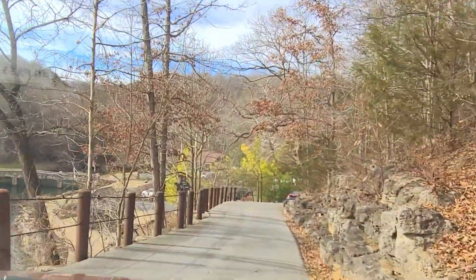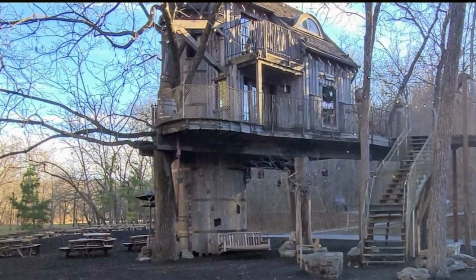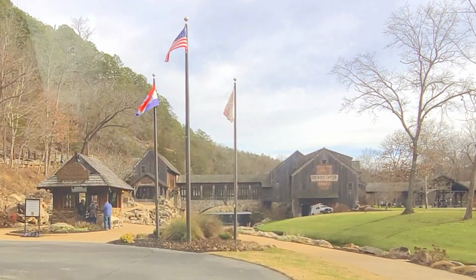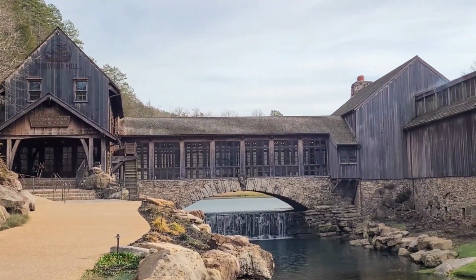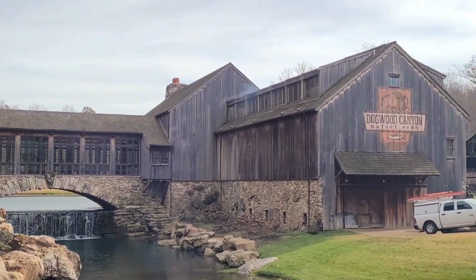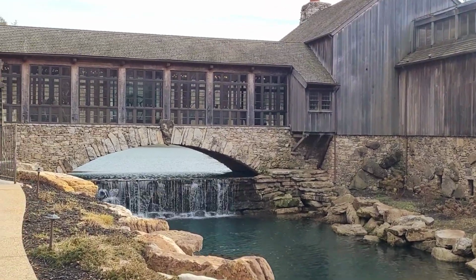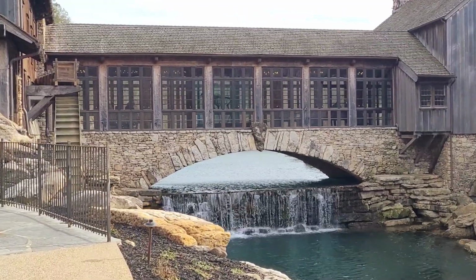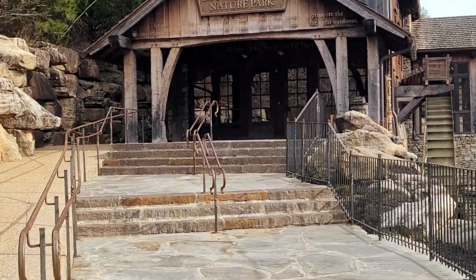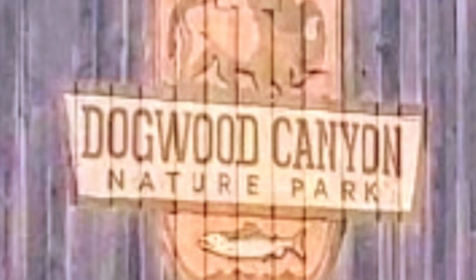Today's highlights will include the beautiful entrance to Dogwood Canyon through Dogwood Canyon Mill, the TreeHouse Masters treehouse built by master designer Pete Nelson. You might remember him from his Animal Planet series, TreeHouse Masters. We will then visit the Nature and Conservation Center, where we will rent our bikes for the day. On our bike ride, we will encounter the Hope Wilderness Chapel, Thunder Falls, the Chuck Wagon Dining Site, Great Spirit Rock Shelter, and Glory Hole, among others. Stick around as we explore Dogwood Canyon Nature Park. It's going to be a fun one.